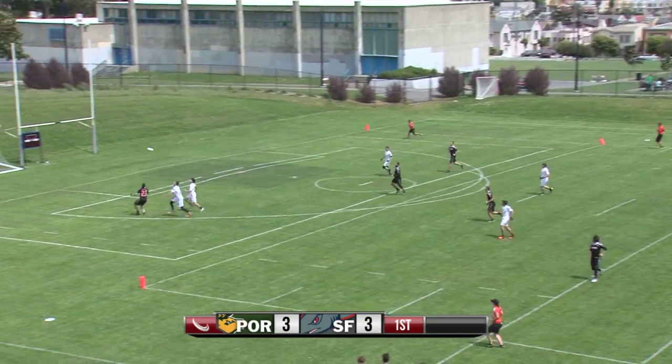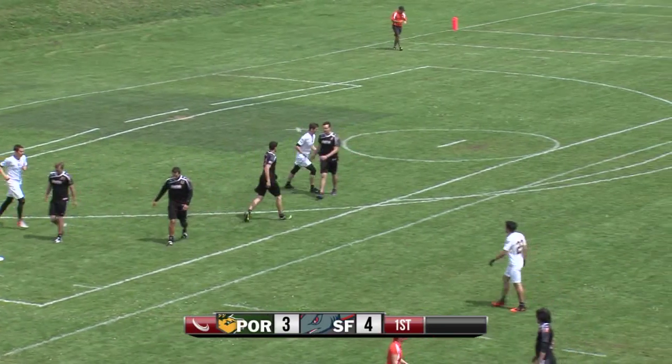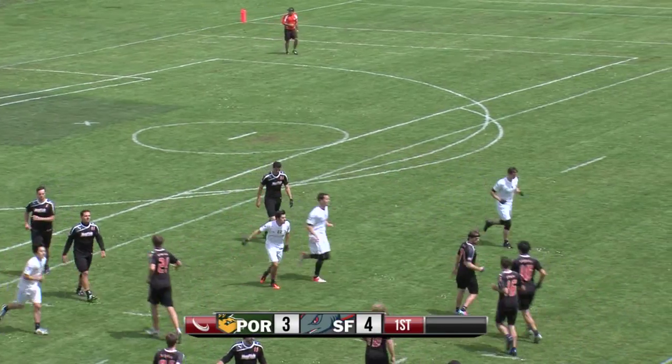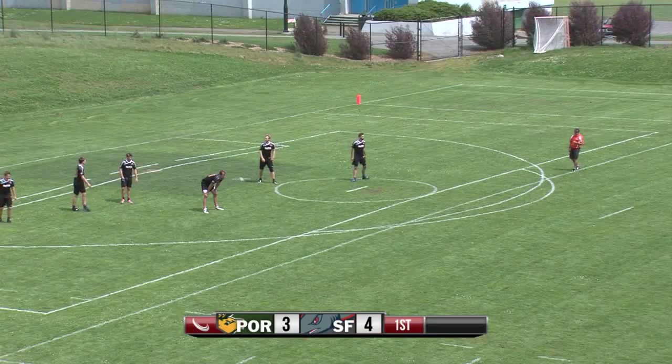A high floater disc. Two defenders coming on. Oh, great hands by Jeffrey. Jeffrey's able to read that as it's coming in right over his head. Got sandwiched by two defenders. Ray, just like you called it, Boucher, Grant, Jeffrey joining together on that point.